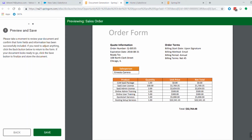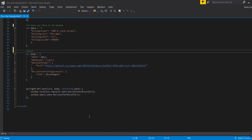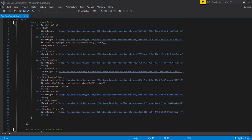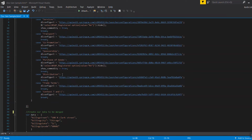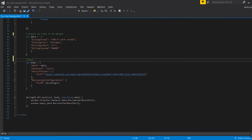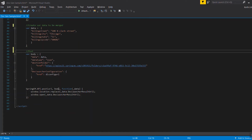Now, I'm going to pause over here and pull up some code. So let's say, for example, we're not using Salesforce. We have some other third-party system. It might even be some homegrown system that you have, and you want to do document generation, leverage a wizard like we see here. You can do things as simple as creating a template and choosing which one you'd like to use, creating some structured data. In this case, we might have queried a database or something along those lines. And then doing a simple post to the API, say, here's the data, here's the template I want, and it gives me back a URL to go ahead and launch the wizard.